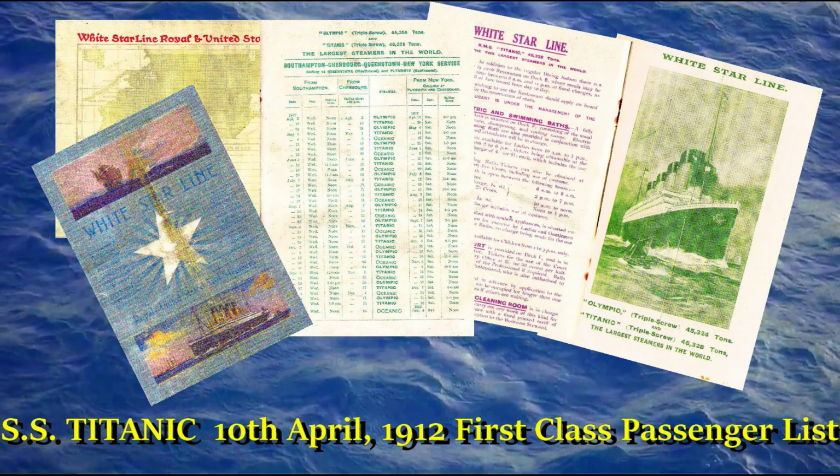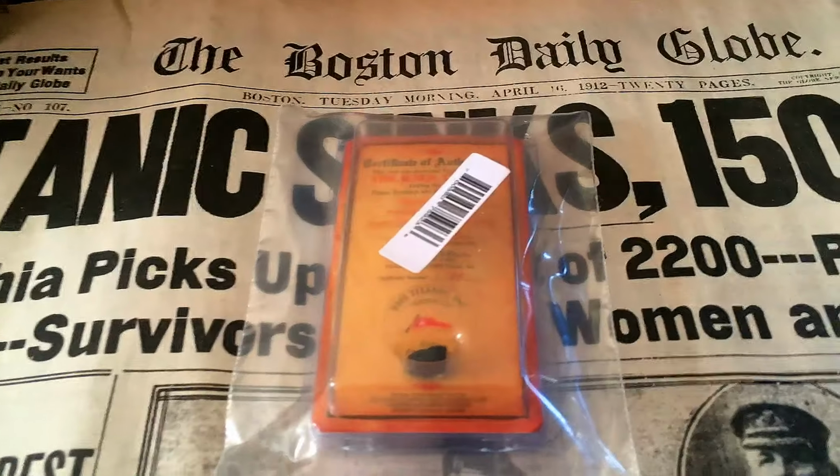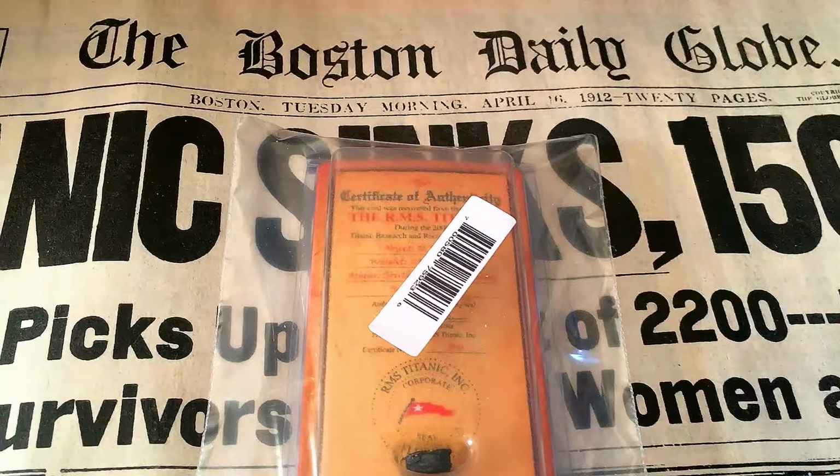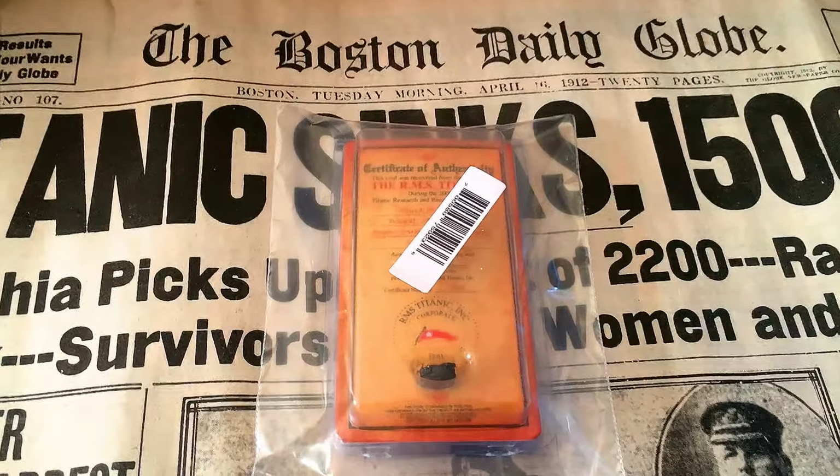Today what I want to show you is another piece of coal. This one is commemorating the 100th anniversary of the sinking of Titanic. So let me take it out of the bag it came in and I'll show you.